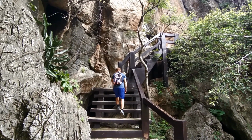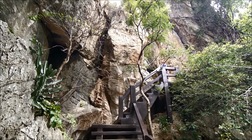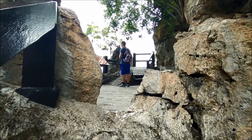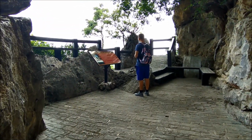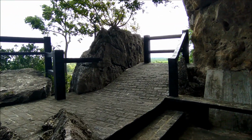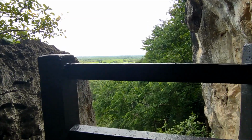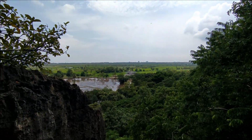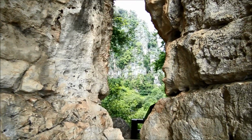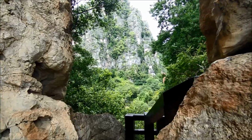So this first stretch is very well maintained. All very solid steps, quite some incline, but this is just a short stretch, so you can see the temple we've been to and this limestone formation, which is called the mirror. Once we turn around, you can probably see why. It's about a meter wide, 4 meters high, and the story written down here says that this mirror was once used by a goddess to check whether she still had blood on herself when she came back hunting from this forest area. So this is the mirror.